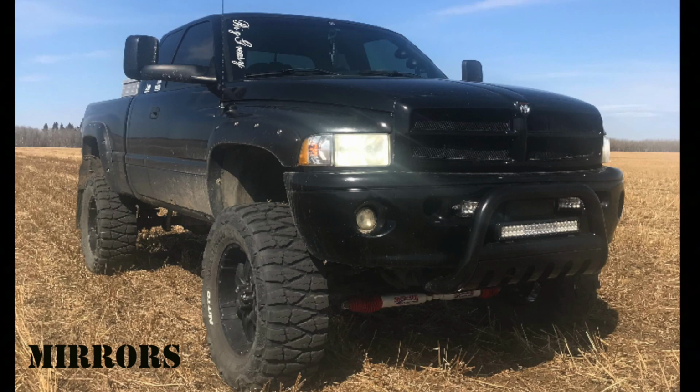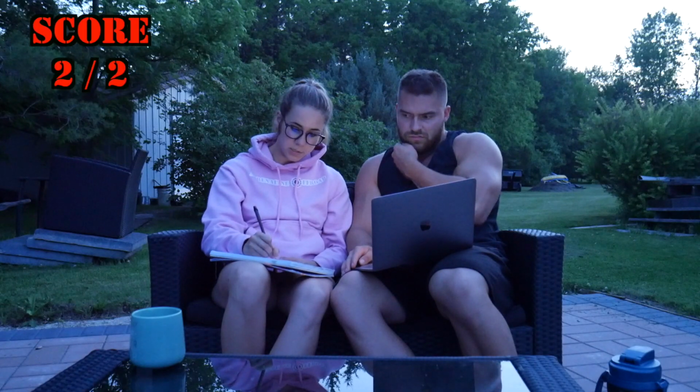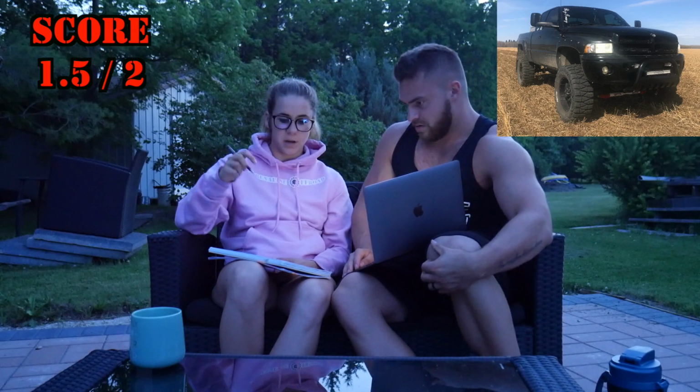Mirrors. Again, they match your truck. So I'll give you a point for that. I like your rims. I like that they're blacked out. They've got like the spoke kind of look to them. No complaints with that. They match the tire, match the truck. So your height to stance, I don't actually have any complaints with that either. Definitely have the stance, you have the height, and it all looks proportionate. So 2 out of 2 there. Your wow factor. So something on your front end is throwing me off. I'll go into more detail shortly, but I'm gonna give you a 1.5 out of 2 for that.